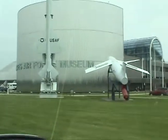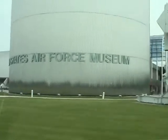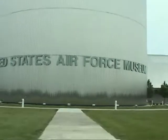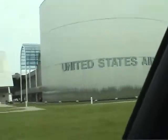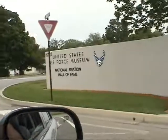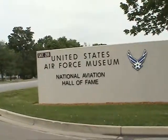The United States Air Force Museum. The thing at the end of the road is the signpost.